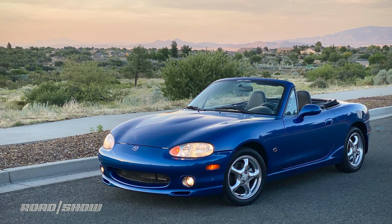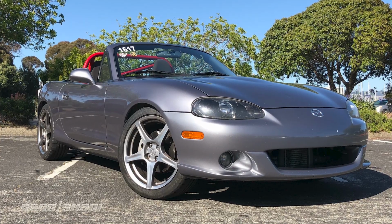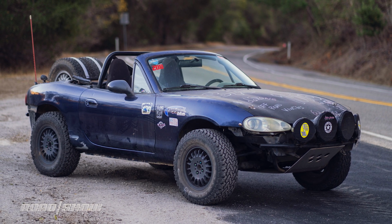The Miata is just the perfect driver's car, and I've got to say, I enjoy driving it more than some vehicles costing 3 times as much. And you know something? I'm not alone, because collectively members of the Roadshow crew own 5 of them. In fact, Emmy Hall has 2 Miatas, and at this rate, she may qualify for the next season of Hoarders.